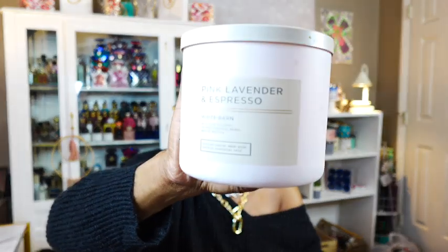All right, the next one is a beloved of mine. Pink lavender and espresso. I still have a crate of these left. This is just a pretty coffee candle. It has fragrance notes of rich pink lavender, caramel espresso beans, and smooth vanilla. But one thing that I did notice about this candle, I got this candle last year. This is one of the ones from last year.